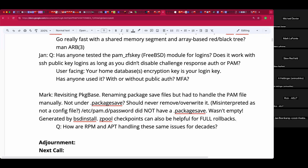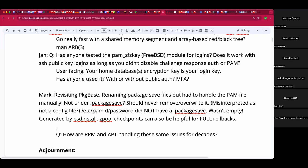Correct. Oh, it'll even survive an upgrade, right? A pool feature flag upgrade. I forgot about that. Nice. The downside is that while it exists, every write allocates new space and no old space can be freed up, because that's how it's implemented. Yeah, so don't keep them around long term.